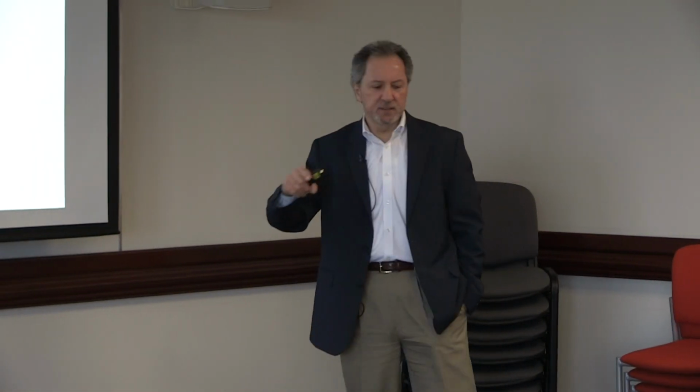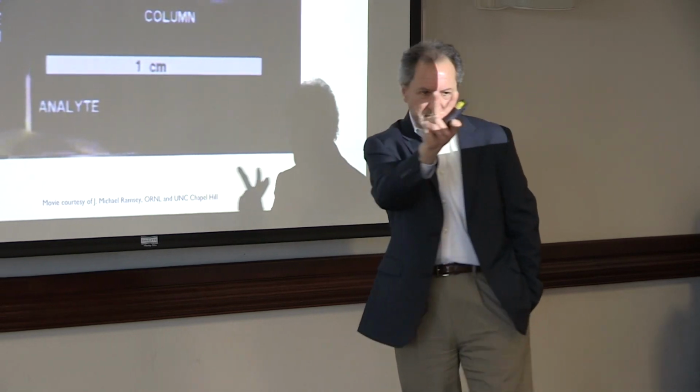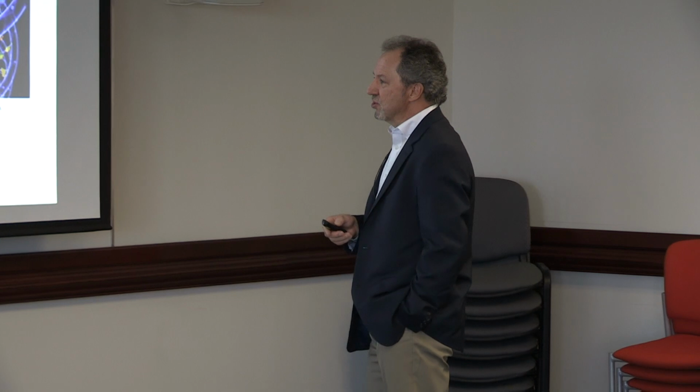So let's figure out whether or not the microscale actually affects your ability to separate DNA. This came out of Mike Ramsey's group, who's now at UNC. And Mike showed something very interesting here. He showed that if he input with an electric field a sample containing 2 dyes, and then electrophoresed those 2 dyes, as you would do in any kind of gel electrophoresis, he could separate those 2 dyes in a fraction of a second.